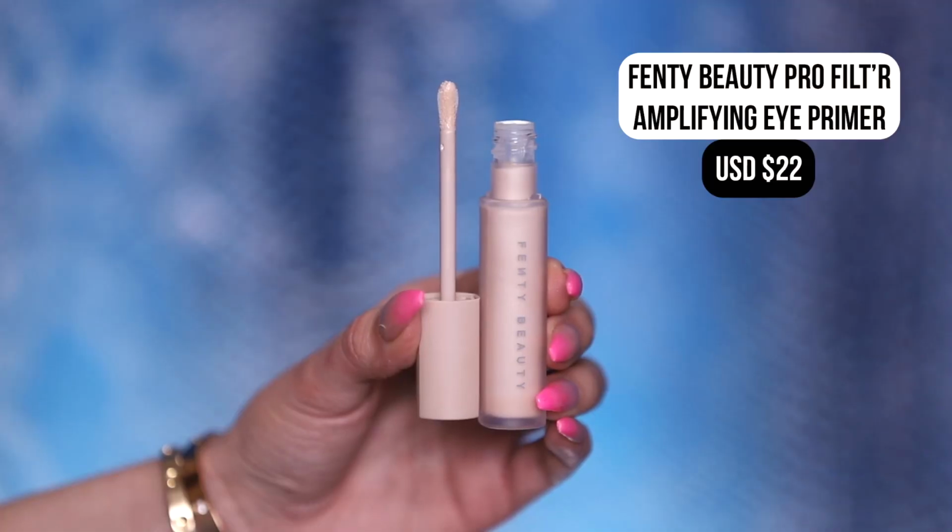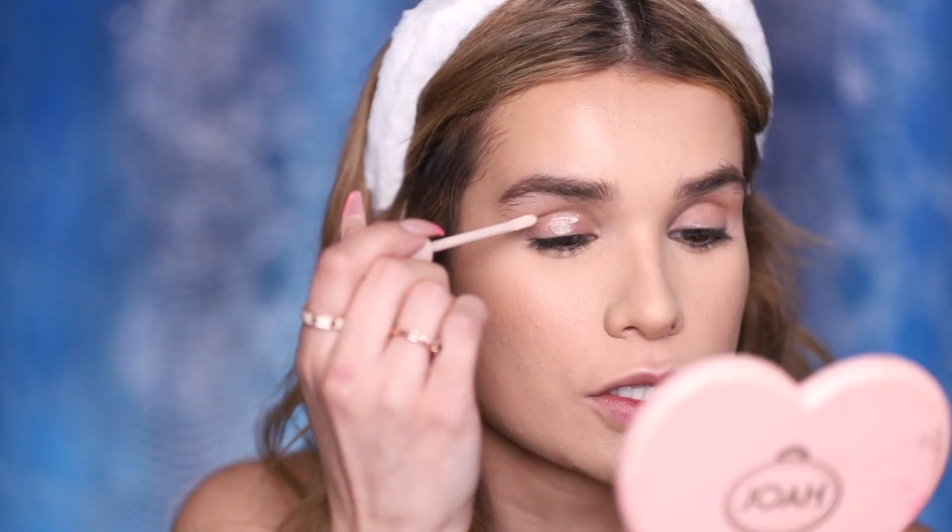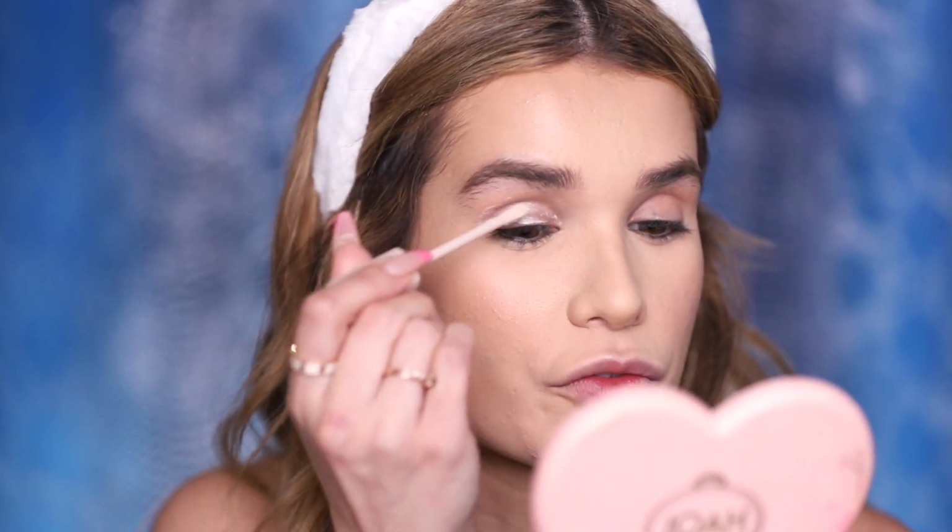But she recommended we use the Fenty Beauty Pro Filter Eye Primer, and I'm pretty sure I bought this a while back, reviewed it in a video, and then I never used it after that, so I must not have liked it. I don't know. We'll give it another shot today. Stuff gets lost in my makeup collection. Sometimes I try things once, and then it's nowhere to be found, and my life is in shambles, you know? So I'll just apply that directly from the little doe foot applicator.